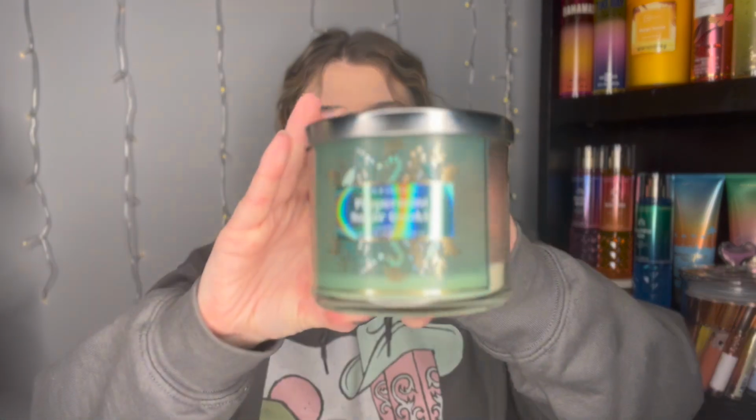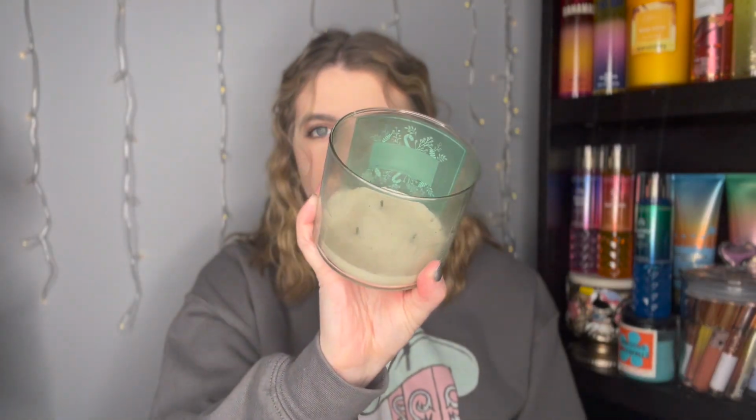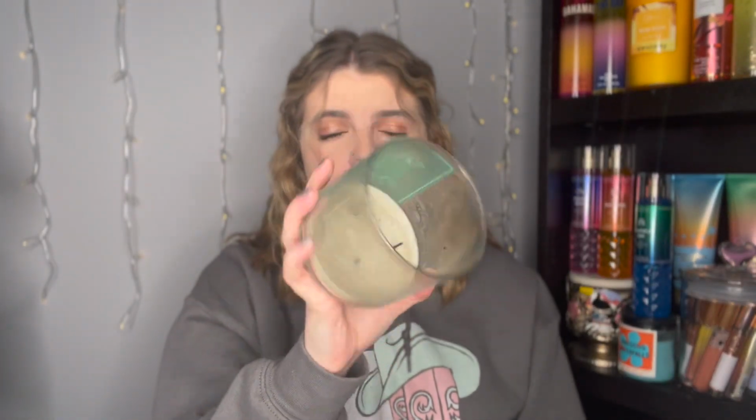That note of peppermint in there is so good. It's literally a peppermint sugar cookie. I think I have 2 more in my collection, and I would 100 times get this again. It burned super, super clean, and I would say the throw was a good 8 out of 10. So highly recommend peppermint sugar cookie.